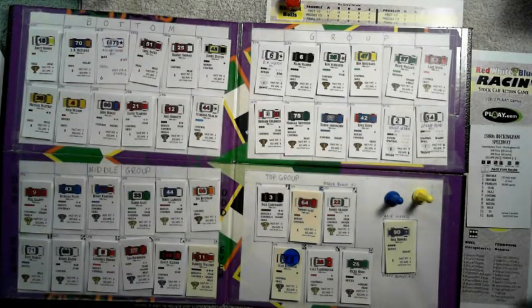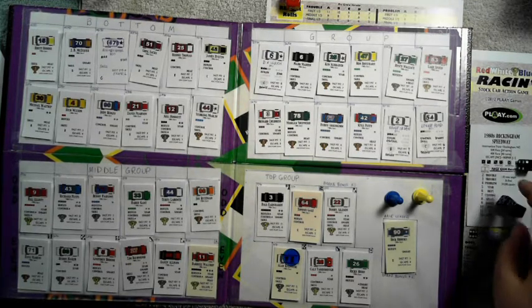We go to turn 6 here at the MPA Benchmark 500 at Rockingham Speedway. Top group, 10, heat.